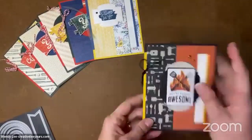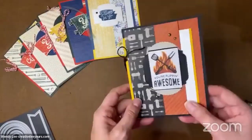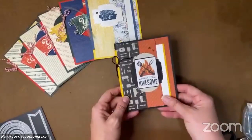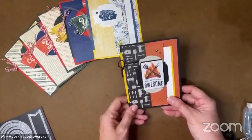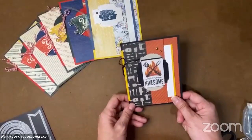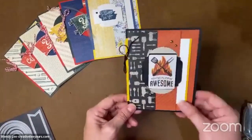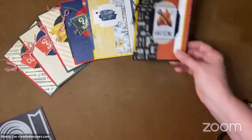This features the designer paper from the He's the Man suite. So this is a new product suite coming our way, which this paper will be included in the paper share if you're interested in that. So cool. So yeah, and some new embellishments. So this will be a fun one that we're doing in this month's card club.